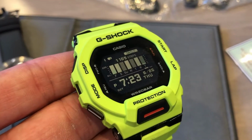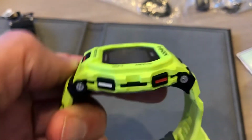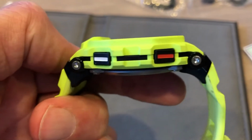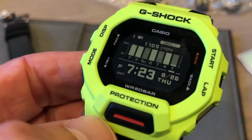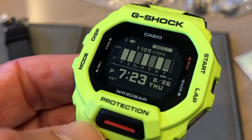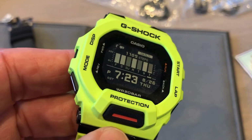Here we have one of the newest G-Shocks that Casio has made. This one apparently is one of those fitness trackers that help you monitor your distance traveled and calories burned and what your libido level's at.